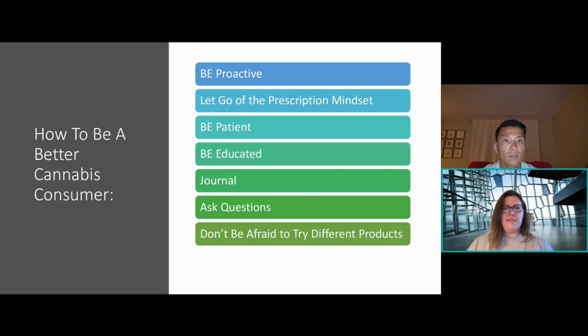So another question: someone's saying that they grow their own medicine. How do they know how much they should dose and how much is in it? So the question, I guess, is about testing. There are some states that have testing available for consumers and for home growers. But assuming they don't have that testing, how could people figure out their own dose when they're making their own cannabis products?